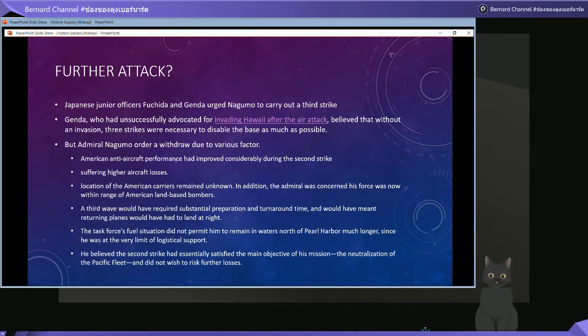On the third wave, Admiral Nagumo decided that if they launched it, the planes would have to return to the carrier at night. And in that age, one thing I want to tell is they didn't have an infrared system or a guidance system; they had to land manually on the carrier deck. So landing at night is a nightmare. They couldn't see a thing, only a spotlight. Well, that isn't enough. They might fail to land, drop in the water, or collide with another plane. So this is a problem.